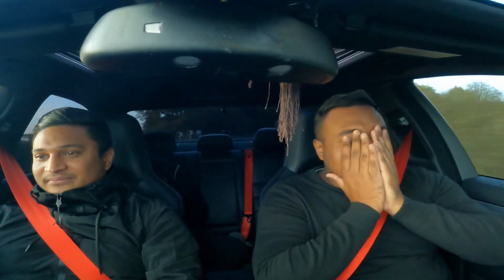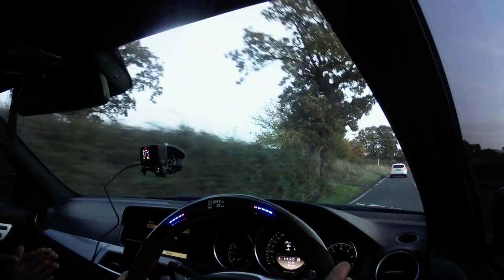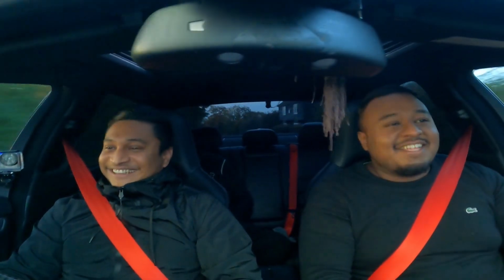But this, I don't think the RS4 of this generation or the E92 M3 can touch this. It's unbelievable, man. Unbelievable. Shah, I don't know if you can tell, I'm smiling because I just love it. And on these roads, you just unleash the beast.